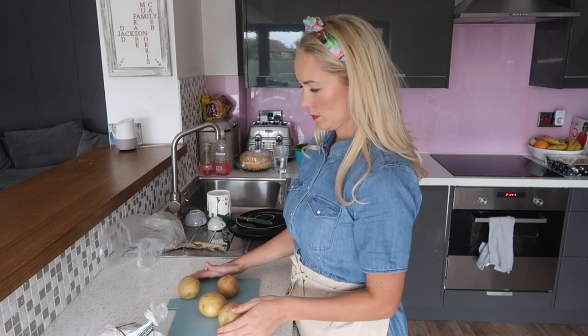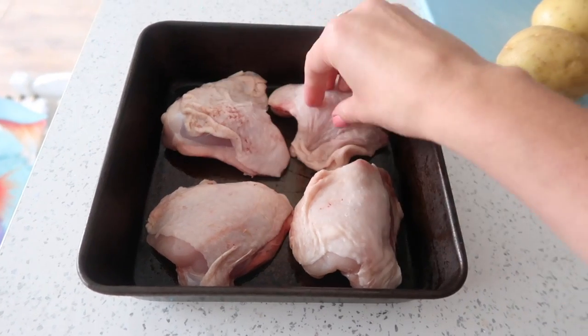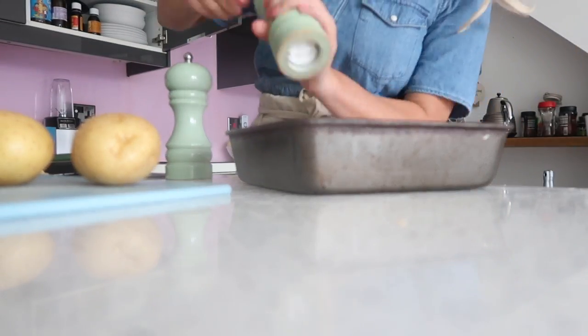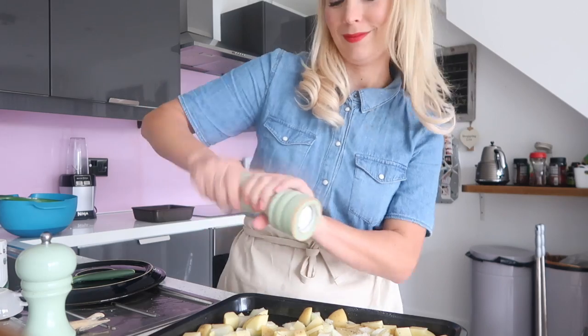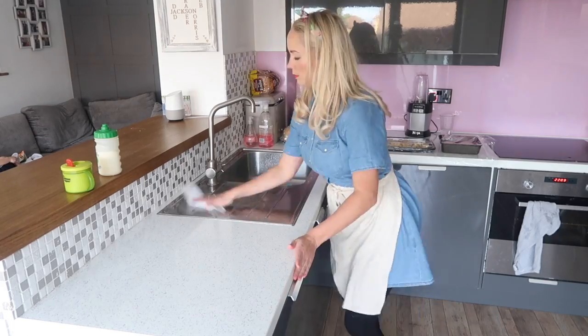So back in the 50s, people would have meat and 2 veg. So I got some very cheap chicken legs from the butchers, and I'm literally just going to season them with salt and pepper and roast them. That's all they would do. And I'm also doing some potatoes and some onion. I think even this is a bit jazzier than they would do. And again, I'm just seasoning it with salt and pepper.